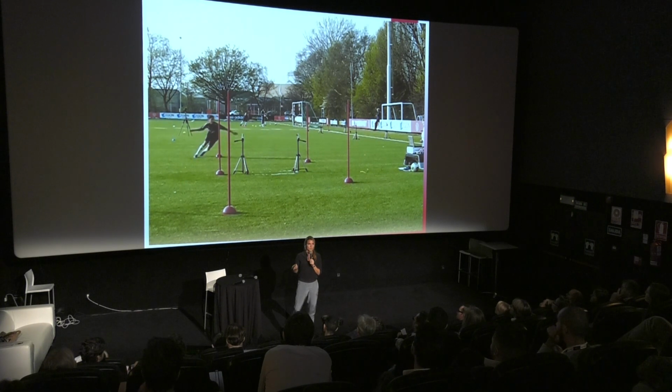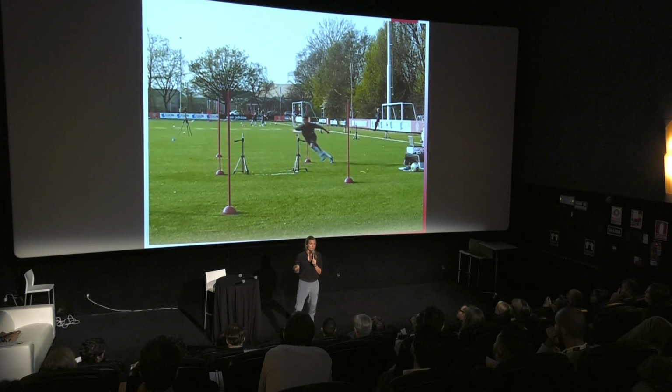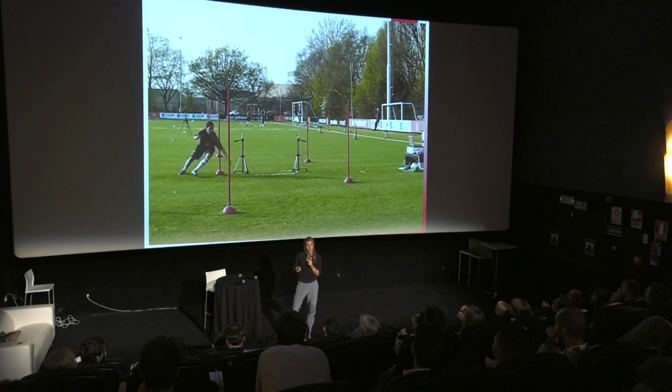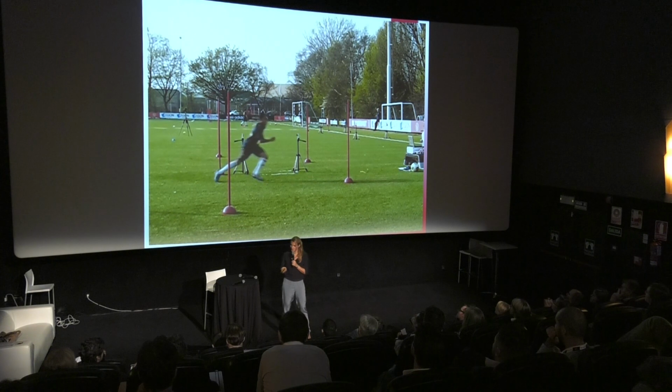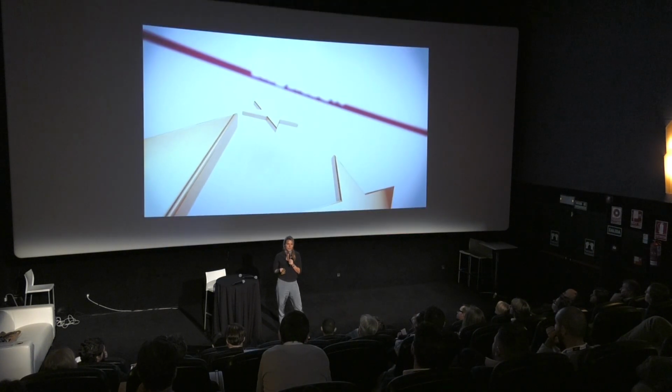Now you see here, maybe you know him, Justin Kluivert, at an early age. This was one of his specialties, and you can actually see, if you know him, that this transfers to the game really well. So we're now going to look at one of his youth games, for example.